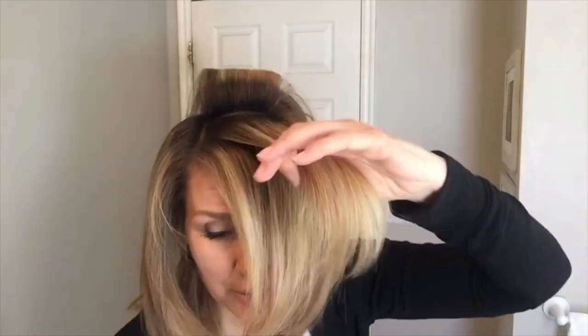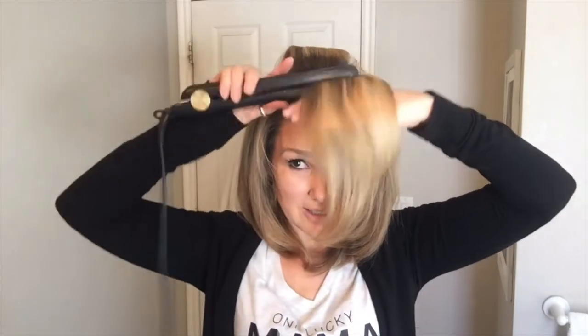Okay, then the rest, if it's a brand new head of hair, then I will take this in half and I will bring this forward and just really quickly bring it forward like that. But it's not a brand new head of hair, and what I mean by that is if it's been recently washed. If it hasn't been recently washed and it's been a while, I'll just do this whole front section like this. That way my front little wispy bangs don't get all the heat.